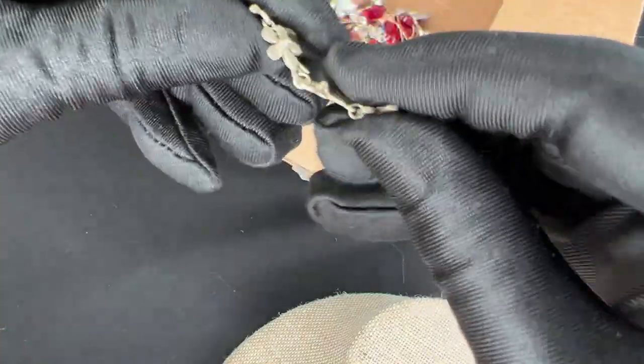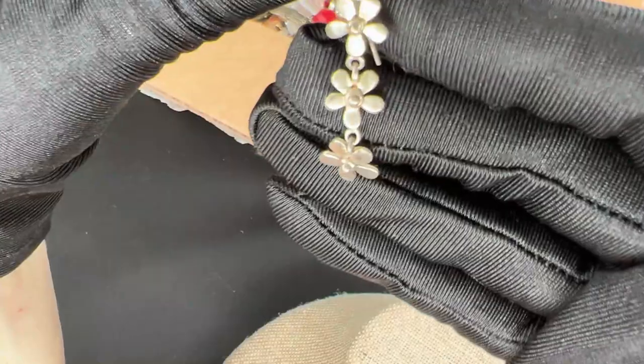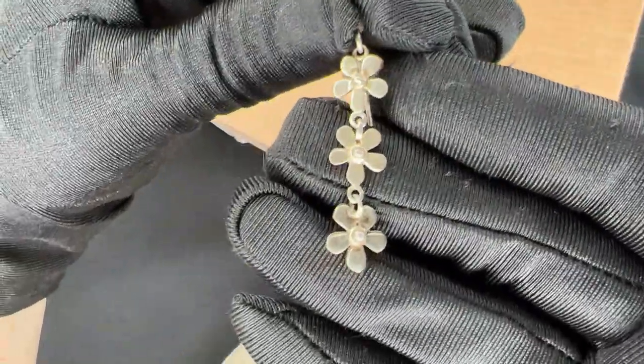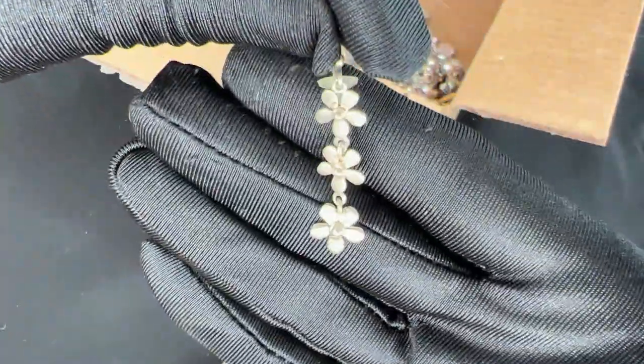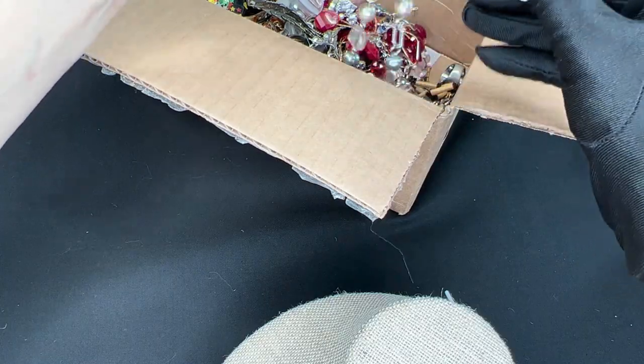We have an earring, little flowers. I like that. I love that. I hope I can find the pair on that, the match. Okay.